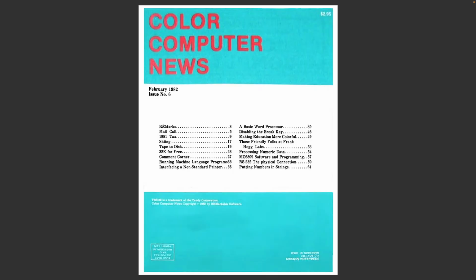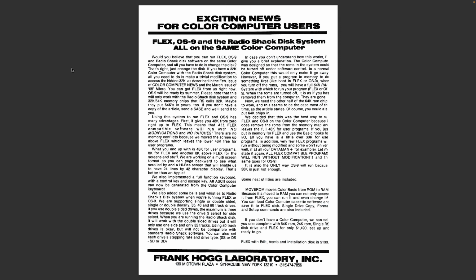Also in February 1982, we have issue number 6 of Color Computer News. And there are a couple of different interesting things in this particular issue. So also in February 1982, we find the first ad from Frank Hogg Laboratory for their version of Flex, and actually their version of OS9 as well. And you can buy Flex from them in February 1982 for $199. And it comes with editor, assembler, and installation disk.